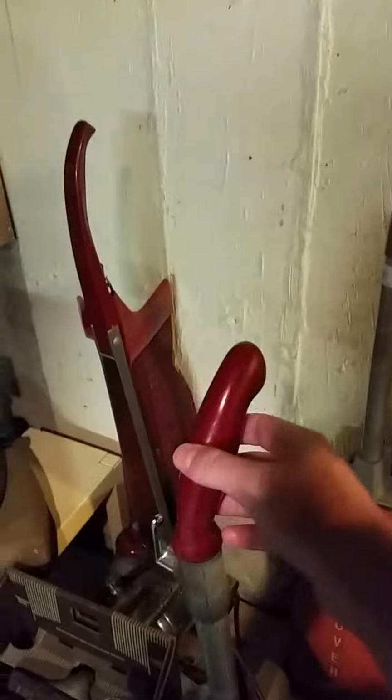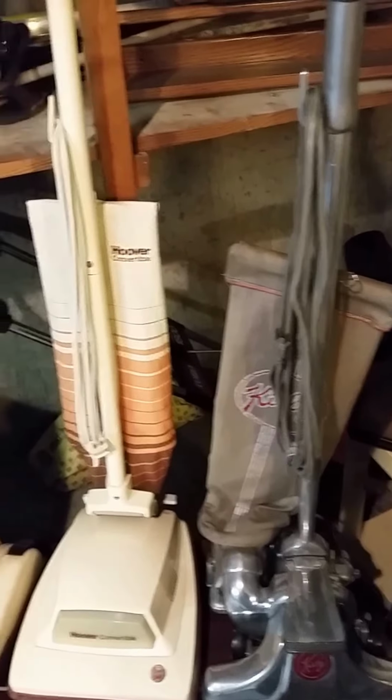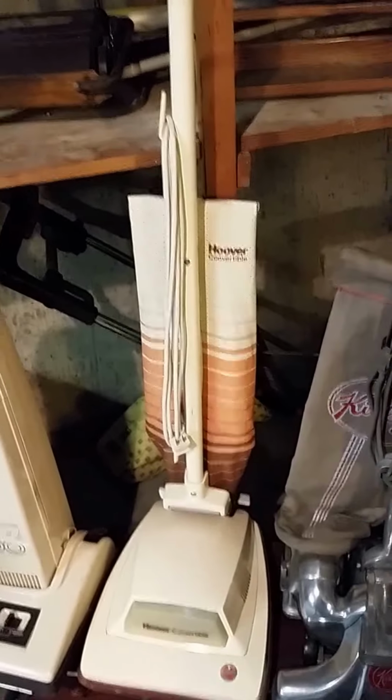And I got my 519, my other Classic 3, from Ken Wagman. I got this Hoover from Craigslist. My Kirby 510. Man, that thing is gorgeous. Same with my Hoover convertible.